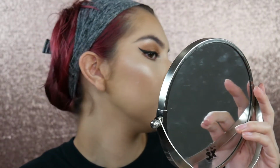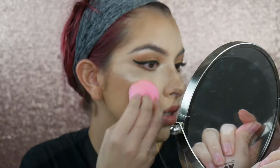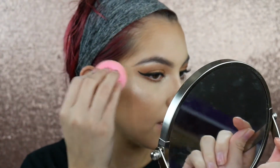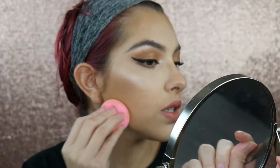I feel like my face isn't even wet anymore. I do see little droplets right here from the spray. So I'm just going to take my beauty sponge and kind of blend it. Other than that, I don't really see a difference. I just see a whole bunch of specks on my face. I feel like I want to put more. Let me see.